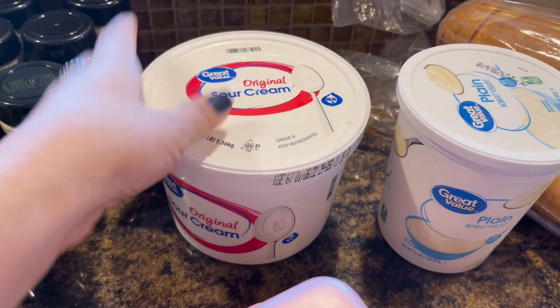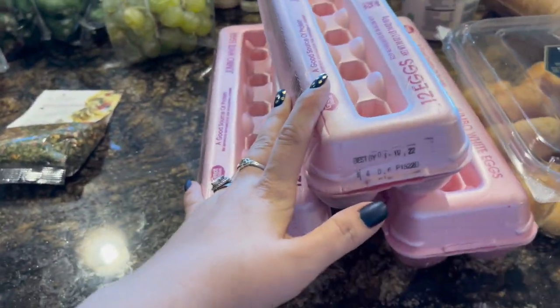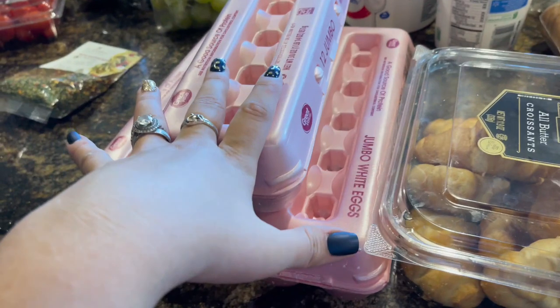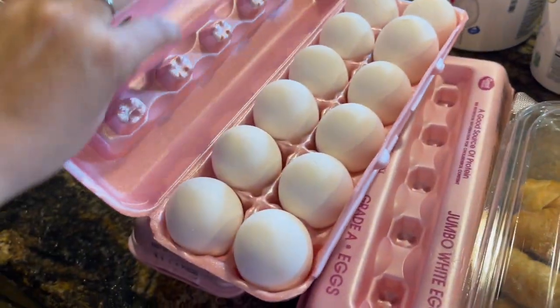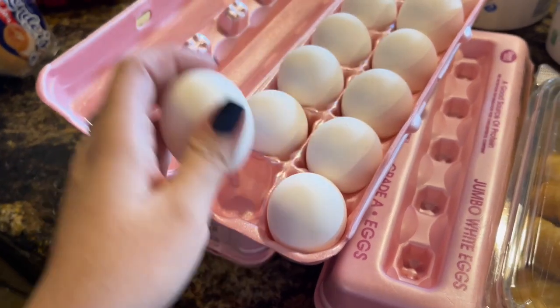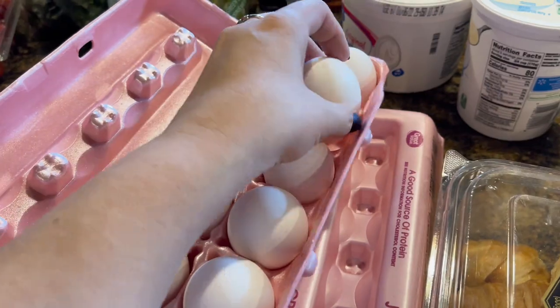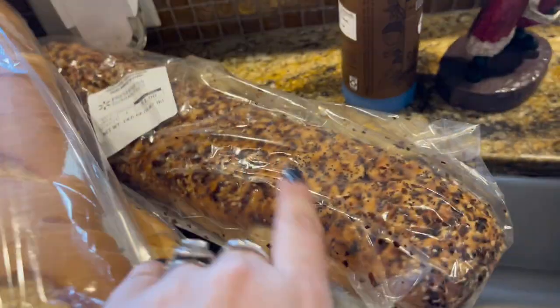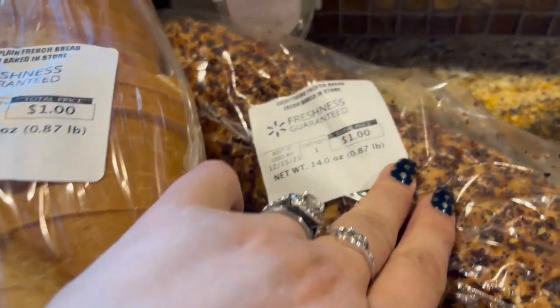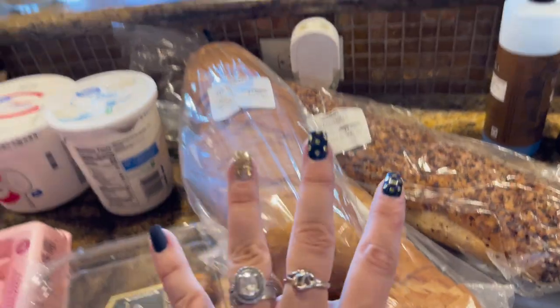And then we got sour cream, plain non-fat yogurt. I got my jumbo eggs. Y'all know that I always get the jumbo ones because a lot of them have double yolks and I like it. This one for sure here has double yolk. I mean, look at the size of this egg. Holy egg. And I have some croissants. I have bread. And Pamela said that I have to try this one. Everything French bread. Can't wait to try it out, actually. She said it's really, really delicious.